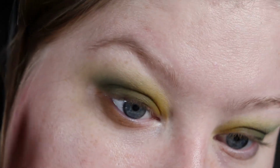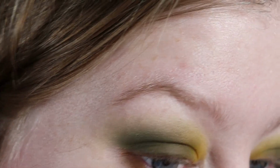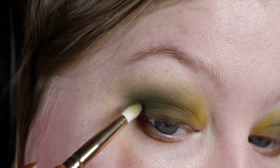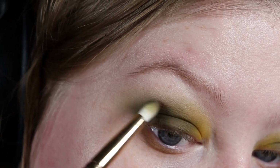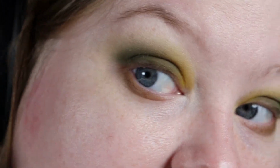wow, I think these shadows are just looking so nicely blended. I'm very impressed by the quality of these mattes. And just before I go in with the shimmer, I'm just going back into that deepest shade to make sure I have the best blend I could, which I didn't need a lot.